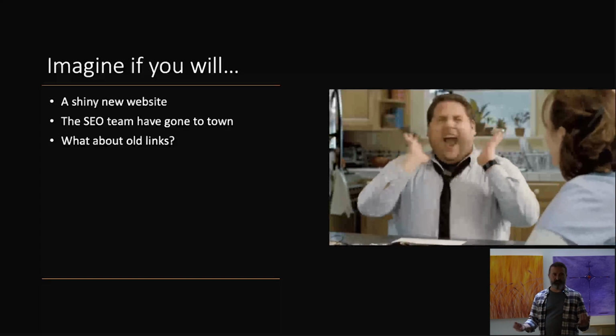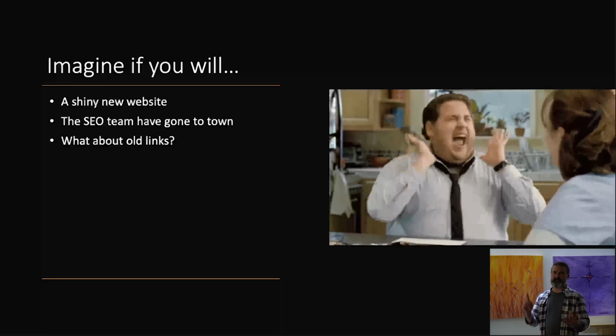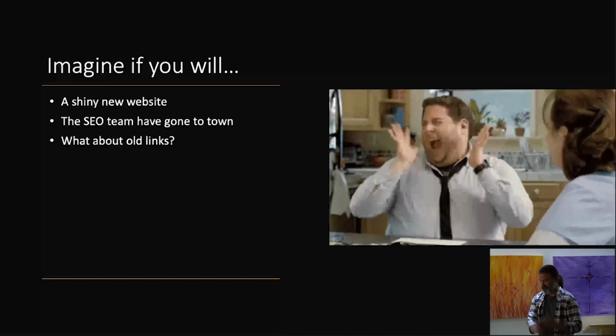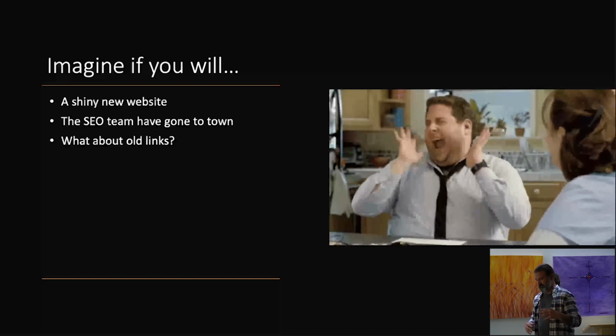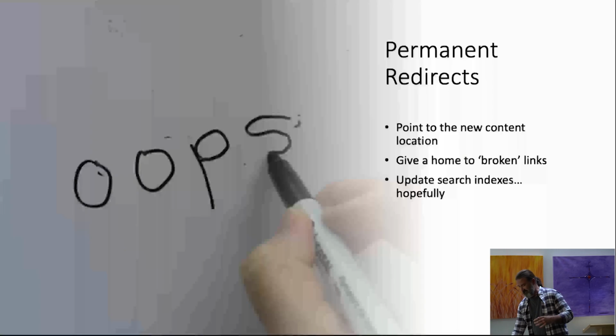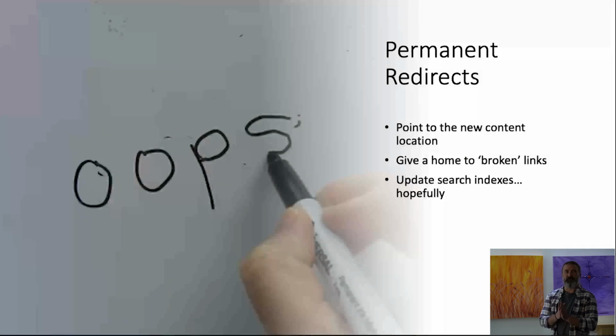And we need to think about all the other things like whether it needs to be HTTPS, whether it needs to be lowercase, whether it needs to have a trailing slash or not, whether you want www or not. And we kind of go and look at all these things. And we start looking at how they're going to map. And we start looking at the wonders of permanent redirects.